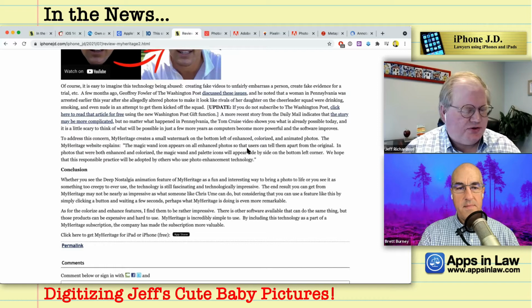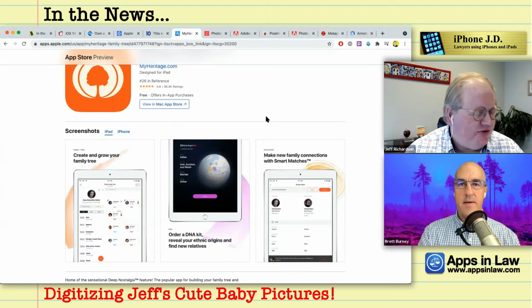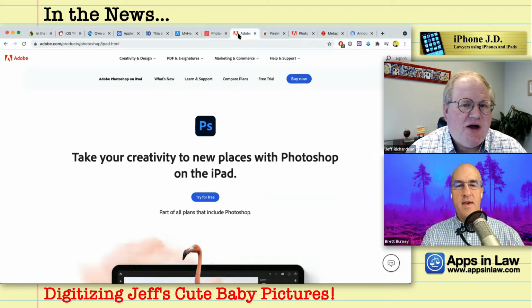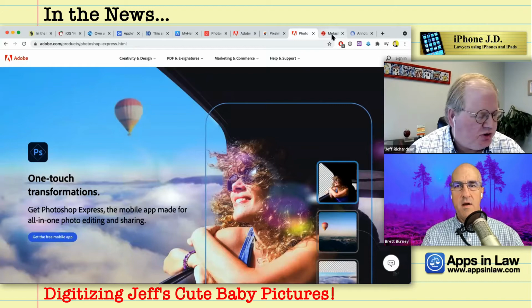The regular Photos app on the iPhone or iPad or on the Mac has some great features for improving photographs, adjusting the colors, and fixing little blemishes. And I use it all the time. I also pay for Photoshop, which is an expensive product. But Photoshop, or even the less expensive Photoshop Elements, has some amazing features for adjusting elements, and I've been using it for years. It works pretty well on the iPad too.